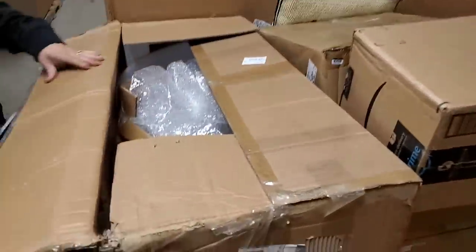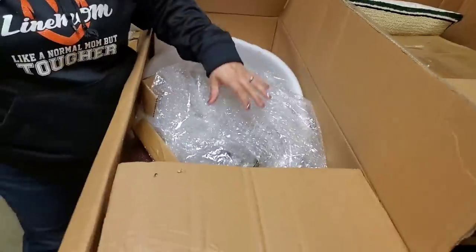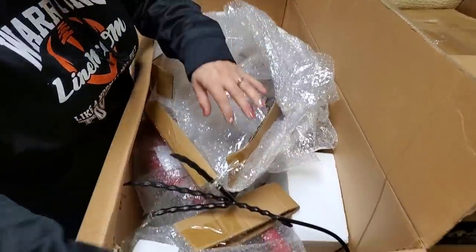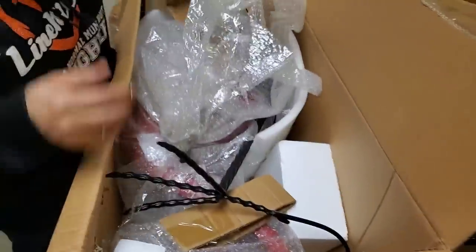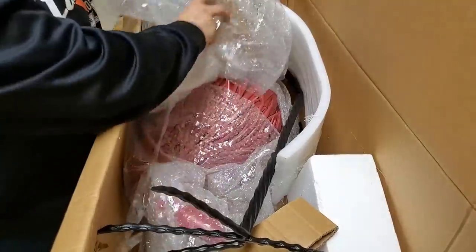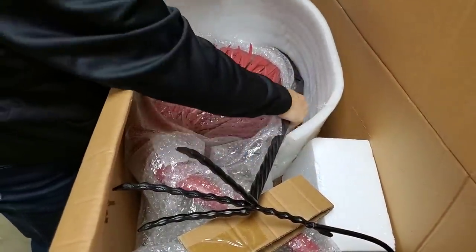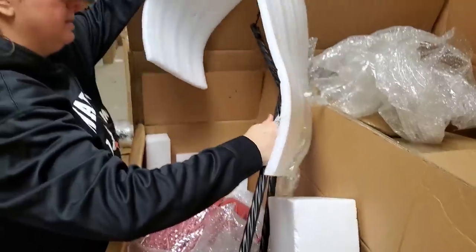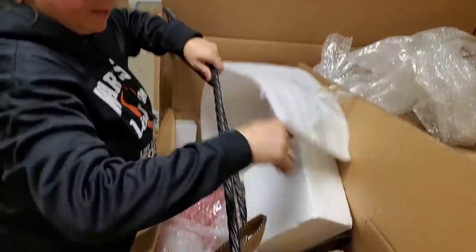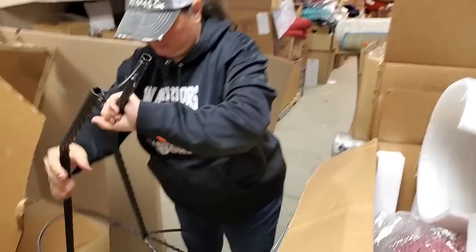So everyone is entitled to their opinion, but we sell it nonetheless. Correct. Okay, I feel like this is a metal sculpture of some sort. Is that a foot? It does look like a metal sculpture, though. What do we got there? These, I think, are the legs. That is massive legs. This is definitely going in the store.